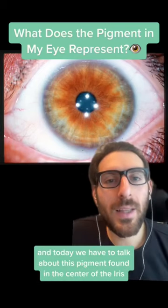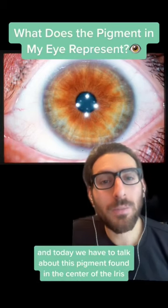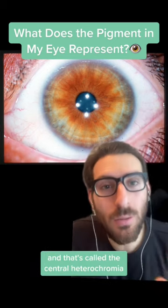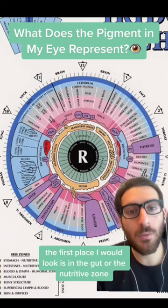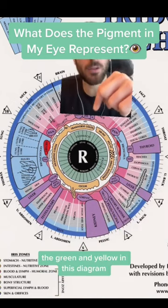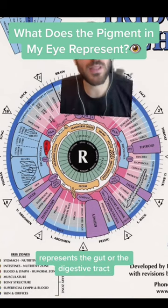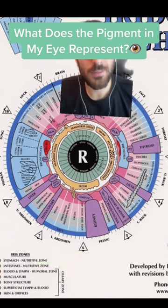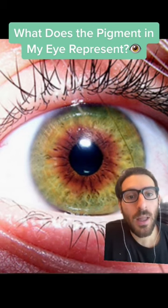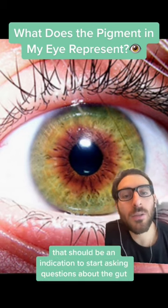Welcome back, and today we have to talk about this pigment found in the center of the iris, and that's called the central heterochromia. Now, when you see one of these, the first place I would look is in the gut or the nutritive zone. And this area, the green and yellow in this diagram, represents the gut or the digestive tract. And when we see those inner zones being a different color than the rest of the iris, that should be an indication to start asking questions about the gut.